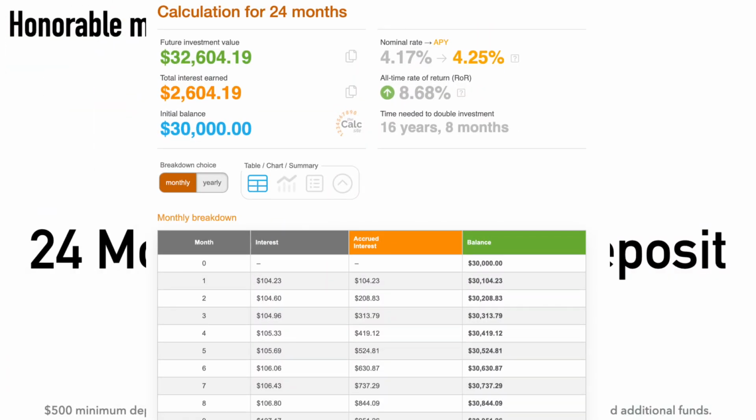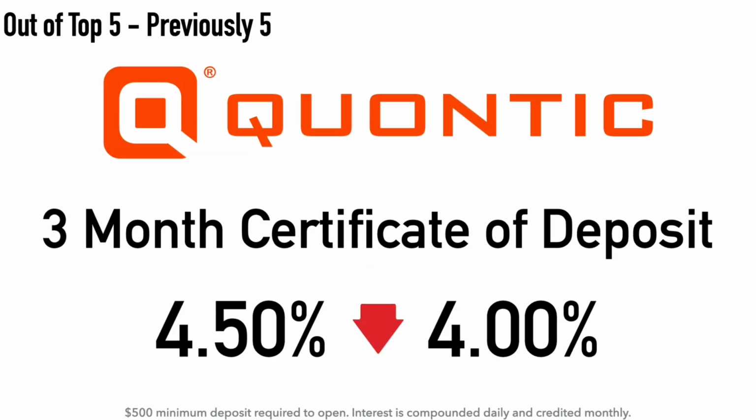The calculation example for this one: if you had $30,000 in this Bank 5 Connect 24-month CD account at 4.25% APY with the interest compounding monthly, after 24 months, you would earn about $2,604.19 worth of interest. And that's it for the honorable mentions.